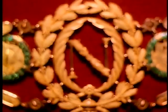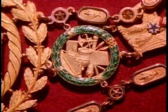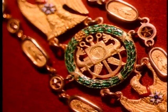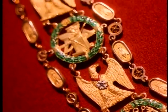This incredible piece of gold and enamel, almost identical to Napoleon's own, was presented to Marshal Berthier. Each medallion represents a particular area of achievement. Note the incredible detail in relief, and the eagles, symbols of Napoleon's empire, wearing their own Legion of Honor.